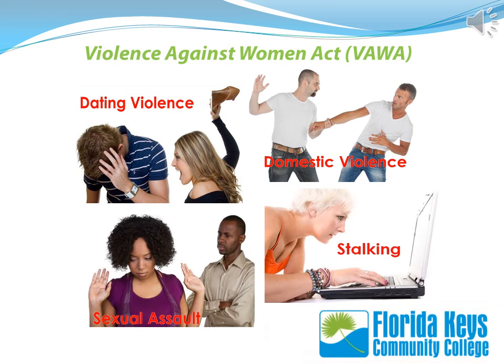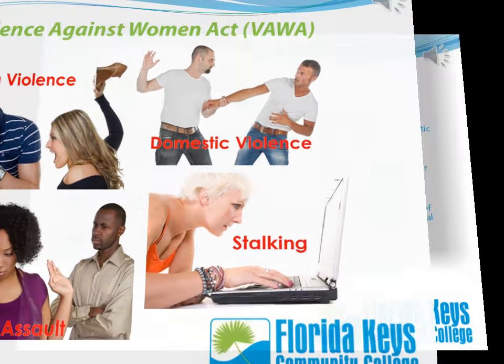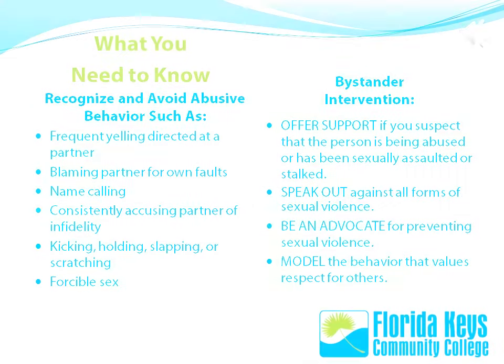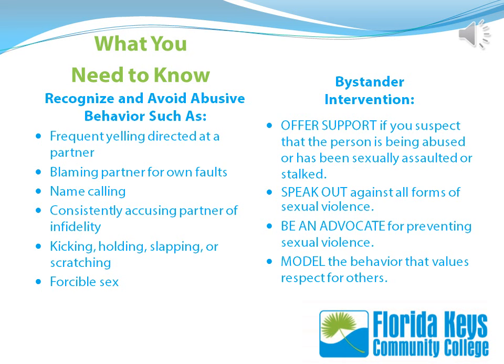The Violence Against Women Act brings awareness to dating violence, domestic violence, sexual assault, and stalking. Report any occurrence or suspicion of the following acts of violence immediately. Recognize and avoid abusive behavior. If you're a bystander, offer support, speak out, be an advocate and a role model.